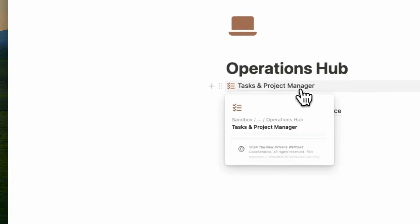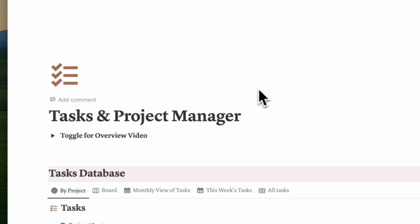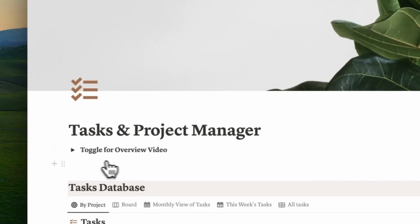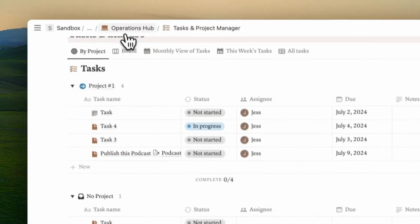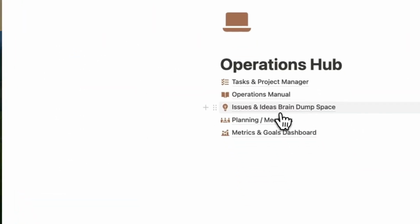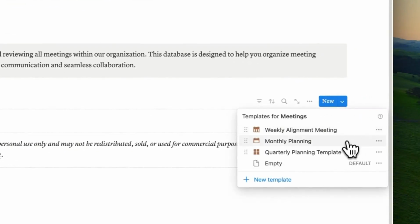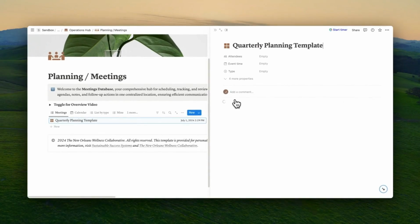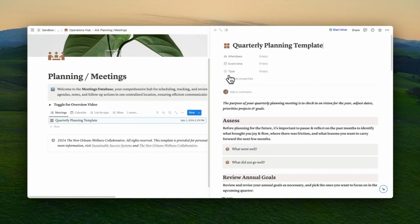And then moving to the operational hub, this really helps to just clear the mental clutter. We already went through the task and project management view, but I wanted to just show you here how I include overview videos for every single page so that you know how to use this and how to customize it to your liking. Here's our brain dump space. The meeting space is really, really special because I've included not only a weekly, but a monthly and quarterly planning template into this database so that it will guide you through planning your quarters, your years, so that you can achieve all of your goals.